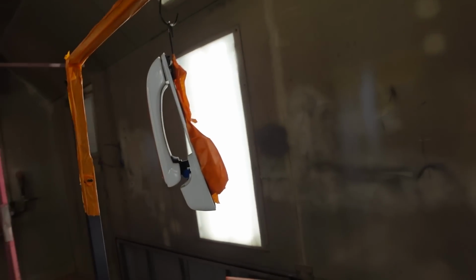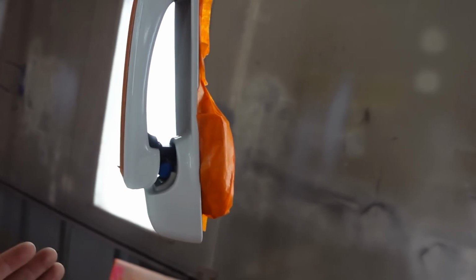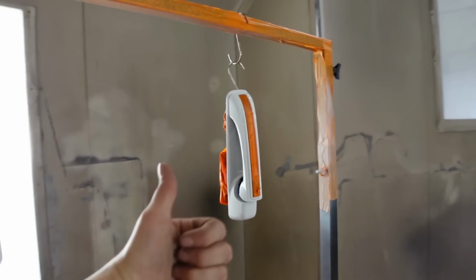Everything is hung up. I ended up wedging a plug that I use for powder coating in all of the handles so it's propped open and I can get paint on the inside there. I actually put a glove on the back of it to protect the wiring and more tape, and now we're good to go.